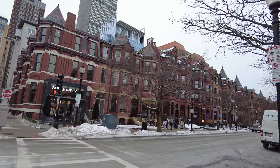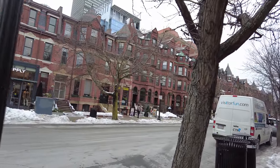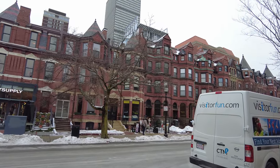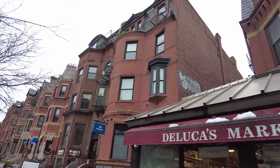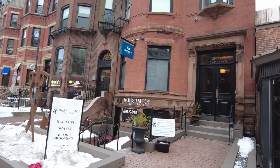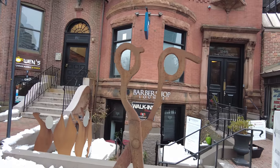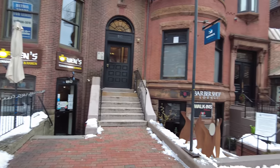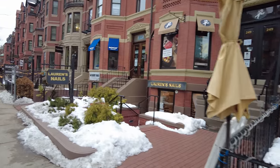Also, I have to mention too, these buildings, they all look different. Some of them are shorter than others, different kinds of foundation. Even this side too. Now it seems like we're getting some more mom and pop businesses. Wen's Yunnan Noodle and Ramen, Barbershop Lounge, Lauren's Nails.